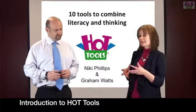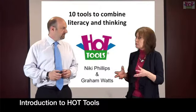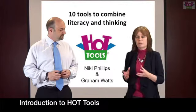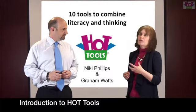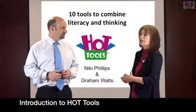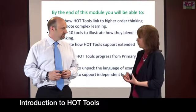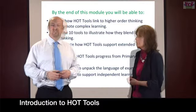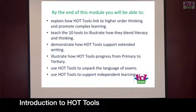It is from that cohesive approach that HOT Tools have developed. It was really important to us to put those two things together into the tools that you're going to see demonstrated to you on this presentation. HOT Tools are essential for that cross-curricular cohesion, for keeping learning tight and holistic throughout education, from primary through to tertiary. You might like to take a few moments to explore the learning objectives that we will cover as we progress through the module.